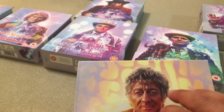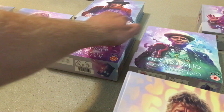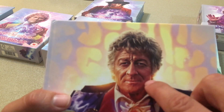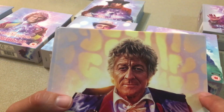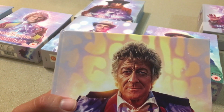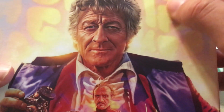Like a lot of the others, like season 26 and 24, these almost look like they were painted, whereas this one looks more like an actual photo, which for me stands out a little bit. I love the Axon background, but I do find it a little plain. It's really good. I just find it a little plain, honestly.